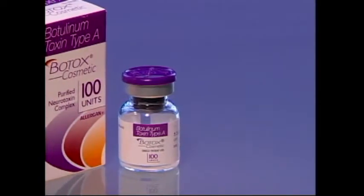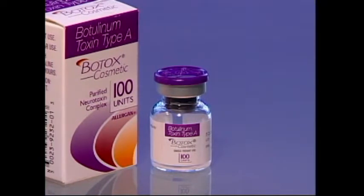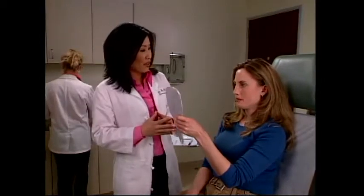The technique for administering Botox is actually very simple, as shown in the following demonstration. We know that glabellar facial lines, the area between your eyebrows here, arise from the activity of the corrugator and orbicularis oculi muscles.